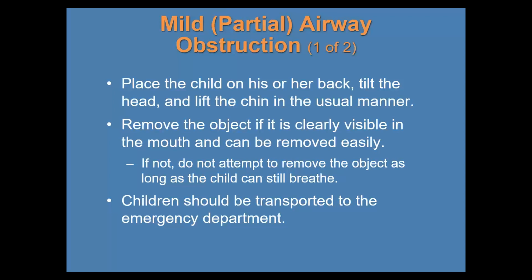Once they go unconscious, again, we're going to start our CPR procedures, and essentially look in the mouth before we give our breaths, see if there's anything in there, and then we'll start our chest compressions and attempt our breathing as we would for normal CPR.